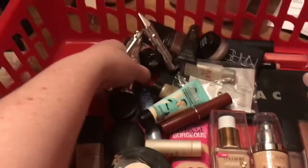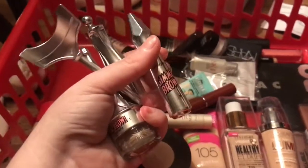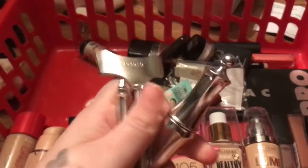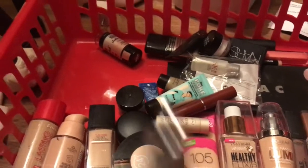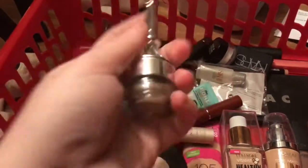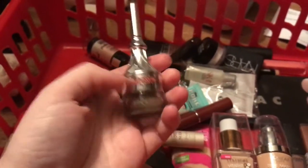Then I have all these Benefit brow products, which I absolutely love, so I'm sad about that. I have the Gimme Brow. This is a tool to help draw your brows in. Then I have the Ready Set Brow, which is a clear brow gel. And then I have the Cub Brow, which still has like 80% of it left in it. I also have the pencil, but I cannot figure out what I did with it. So I think I might have accidentally put it back with all my other pencils, so I have to grab that later.